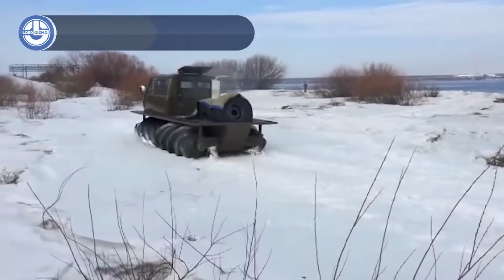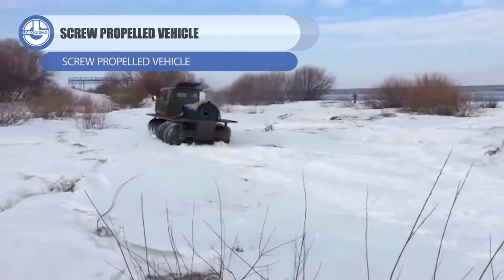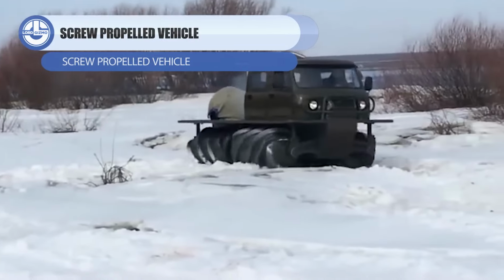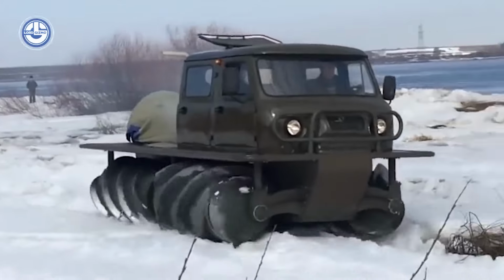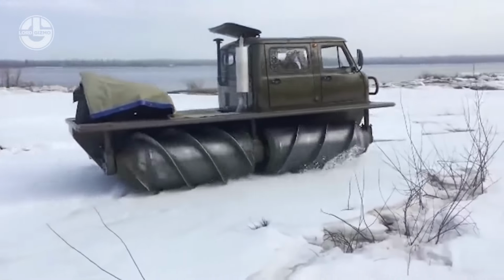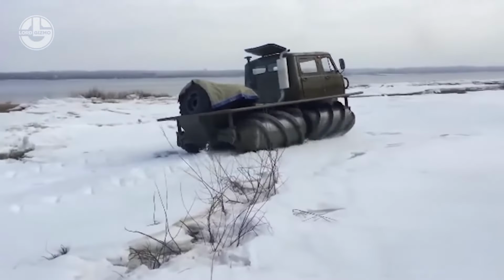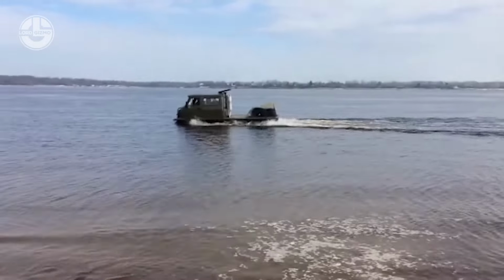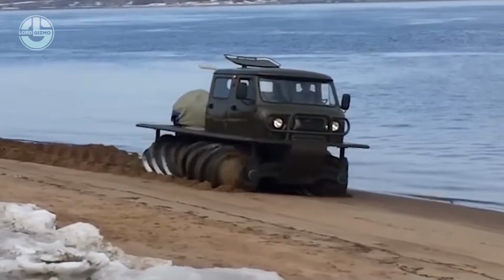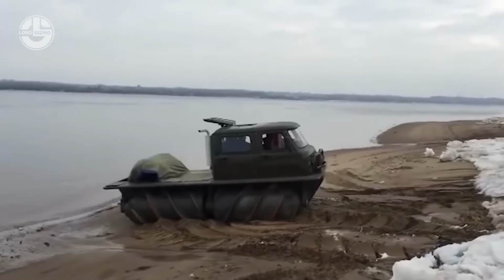A land or amphibious vehicle that uses screw propulsion may go over treacherous terrain like snow, ice, mud, and swamps. These vehicles are propelled by rotating cylinders in the shape of augers that engage the medium through or above the vehicle with a helical flange. The U.S. military designates them as marginal terrain vehicles, MTV, and they serve unique purposes.